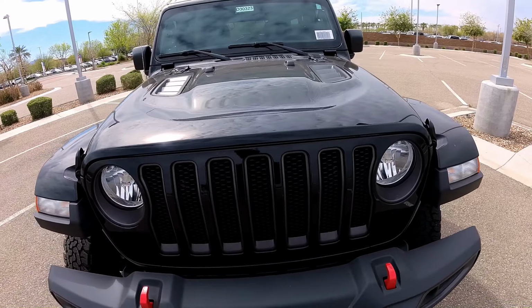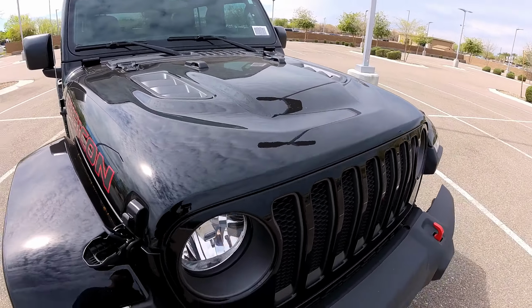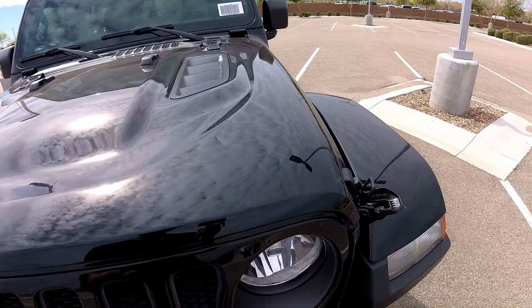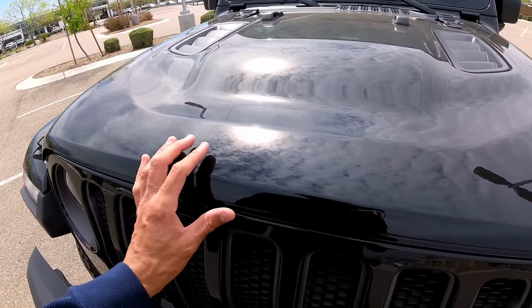I'm going to pop this hood. Something I really like about the Jeep Wrangler is the modularity, like I said before. Look at that. All I do is pop that right there. There's no switch on the inside of the vehicle that you have to hit to pop the hood. Just hit those two levers, and then that's it.